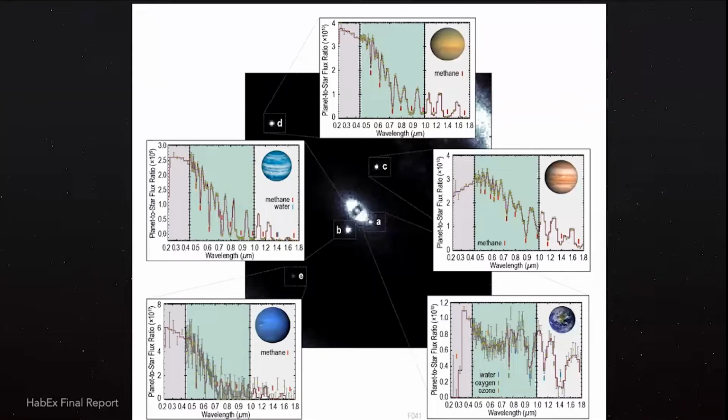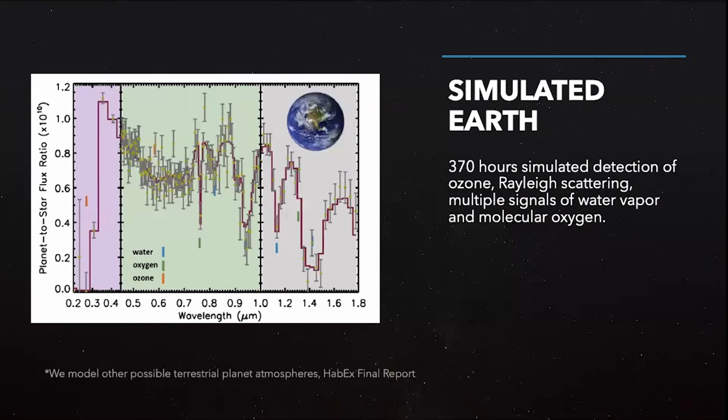I'm not going to dwell too much on this. It's just sort of eye candy to show you that each of these, with a lot more time, so let's say it takes hours or a day to find the planets, it would take a week or more to get spectra. But let's focus on the simulated Earth spectrum. You probably don't remember what I showed you about our Earthshine. But this is a simulated Earth, as seen by this studied HabEx concept with the Starshade. So for 370 hours, this is what you get.